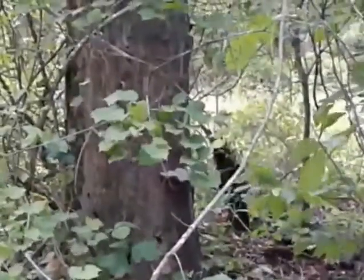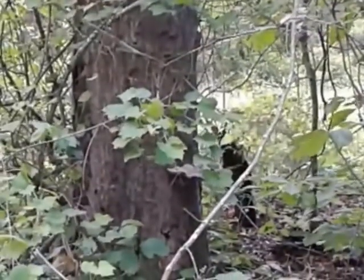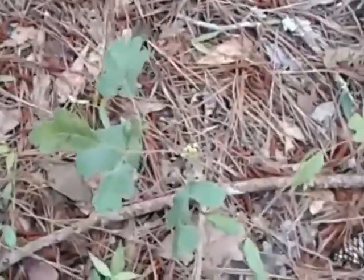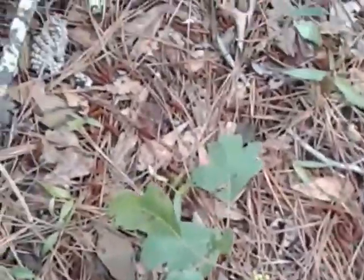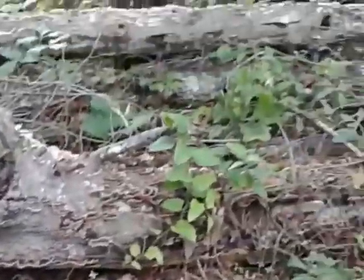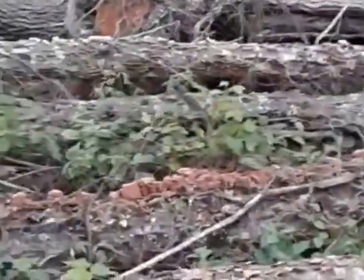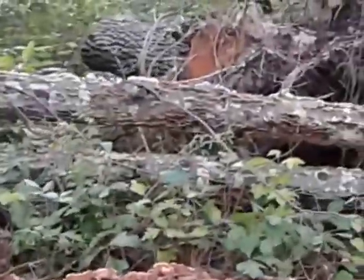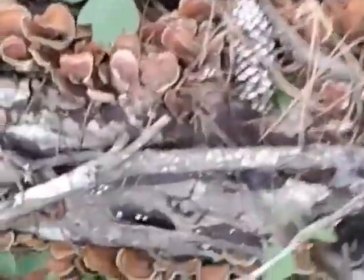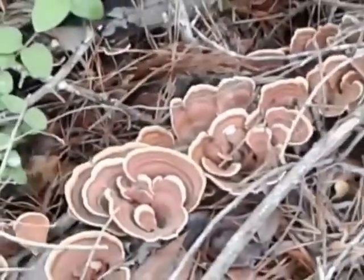We still don't know exactly. There's some sort of giant conk, C-O-N-K. I don't think they're artist's conk, but they could be. I almost walked through this without looking because I got excited looking at these. I'm pretty sure these are false turkey tails. But, oh my gosh, I think these are turkey tails.